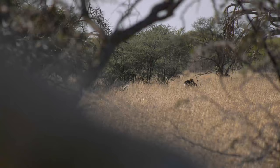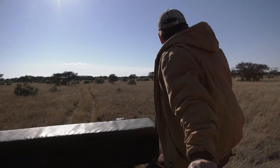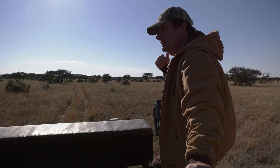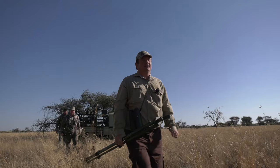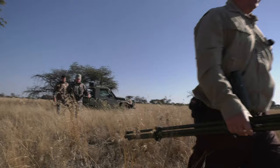There's a nice group of sable there. Vuso saw them this morning and he said that there's a big bull that joined a bunch of cows. So maybe we should just get off and stalk them and see when we get a bit closer if that bull is as big as he said it was. Let's go check it out.